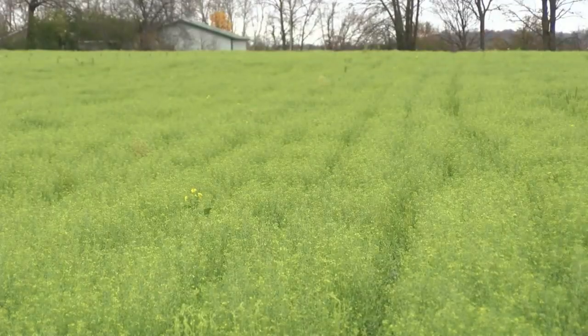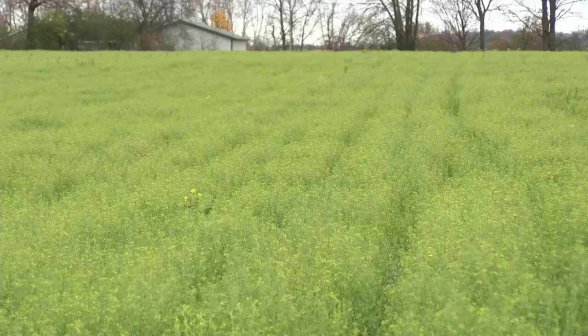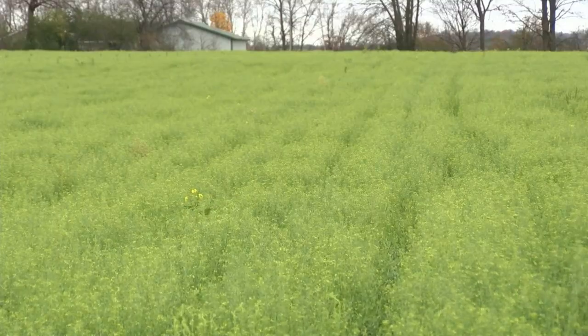Matt, what are some of the unique layouts of these plots? What's unique is we've got multiple species planted together. We've got legumes and grasses and brassicas all planted together in different combinations. We're looking at different ways these species interact and how they might be beneficial in a multi-species cover crop. Do you have it all figured out yet? No, we don't have it all figured out. That's why we do these plots. Matt, thank you so much for your time.